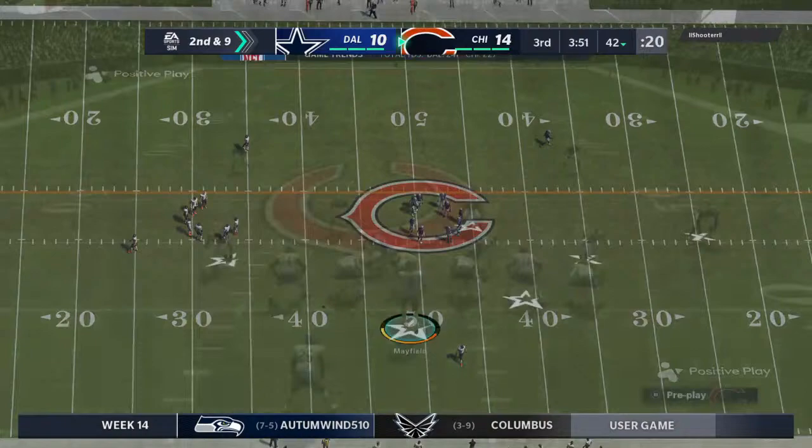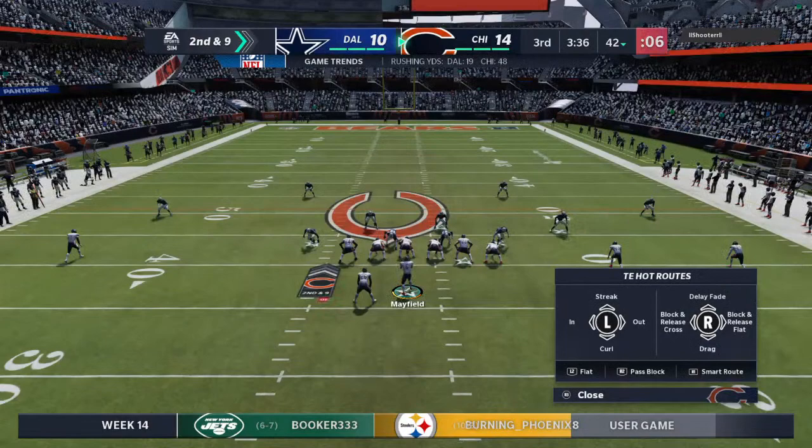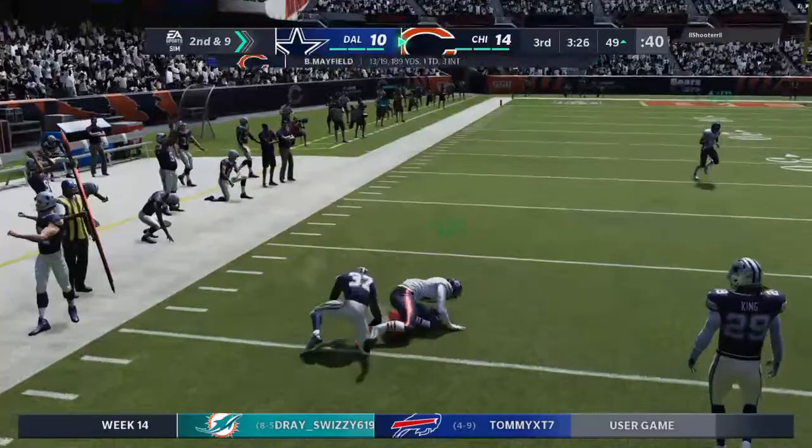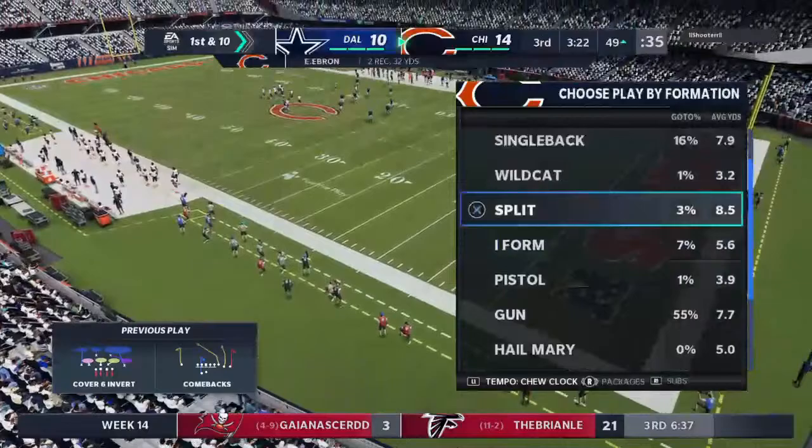Here's second and nine, just a yard on that last run. Oh, yeah, and here we go again. From the shotgun, it's Mayfield. Ebron caught left side. And he'll be taken down, but not before he gets into enemy territory. 50 catches for him now on the year, and he's got a first down.